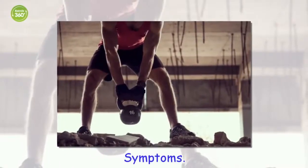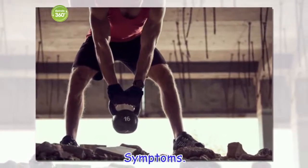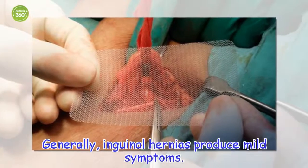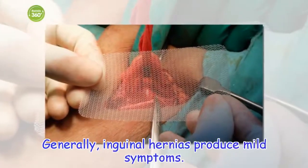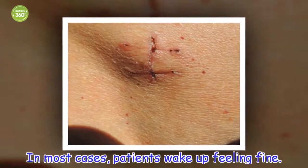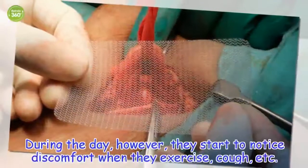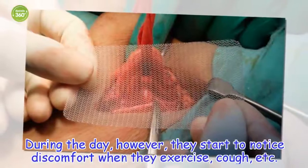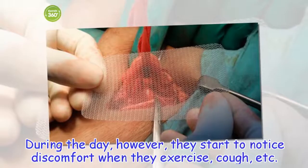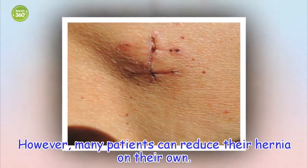Symptoms. Generally, inguinal hernias produce mild symptoms. In most cases, patients wake up feeling fine. During the day, however, they start to notice discomfort when they exercise, cough, etc. However, many patients can reduce their hernia on their own.